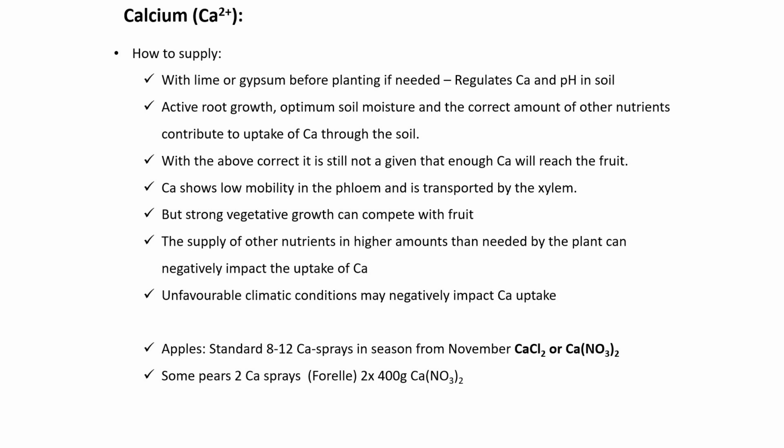And then, of course, we need root growth to be at its optimum for calcium uptake. We need optimal soil moisture, as I showed you before. And we need the nutrients to be in balance for calcium to be taken up at its best. So with all that correct, it's still not a given that our calcium will get to the fruit. Calcium shows low mobility in the phloem, which is on the outer part of your trunk, and it goes up through the xylem, which is the inner part of the trunk, to the fruit.